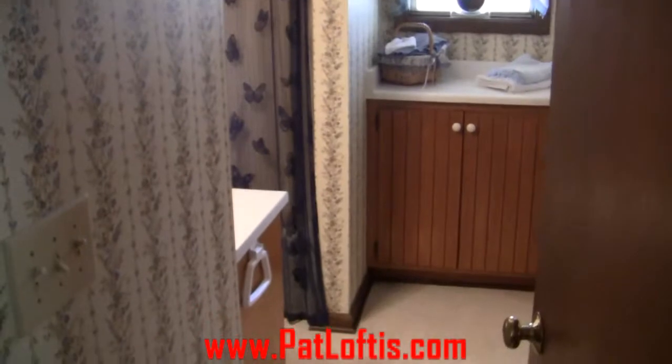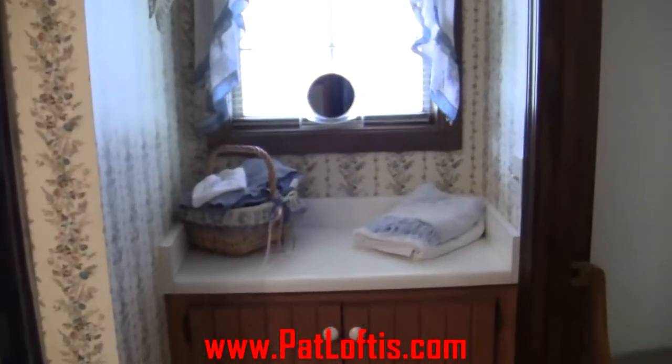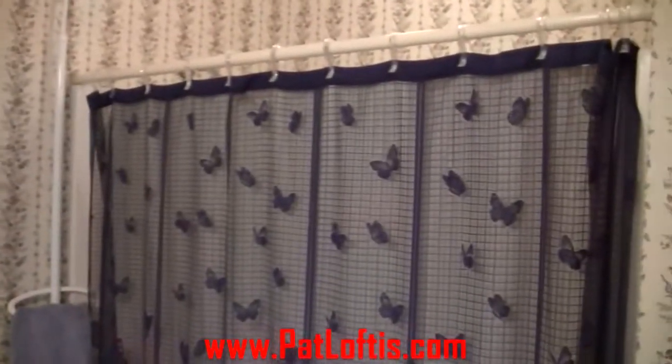And then we have a door on the left here that comes into the full bathroom. So this is the full bath for the house. You can enter it from here or the bedroom on this side. See, there's a sink vanity, tub shower combo. And then we walk through to the bedroom.